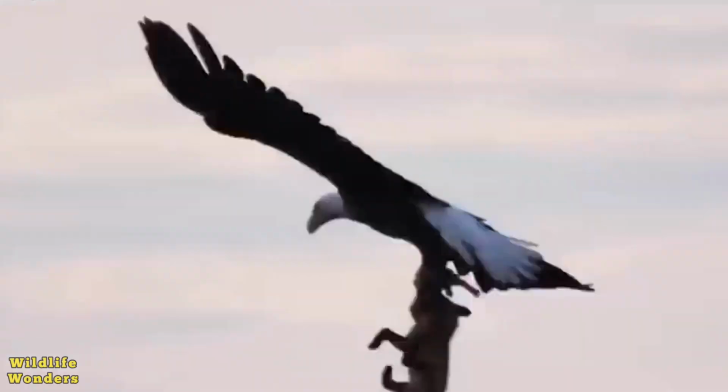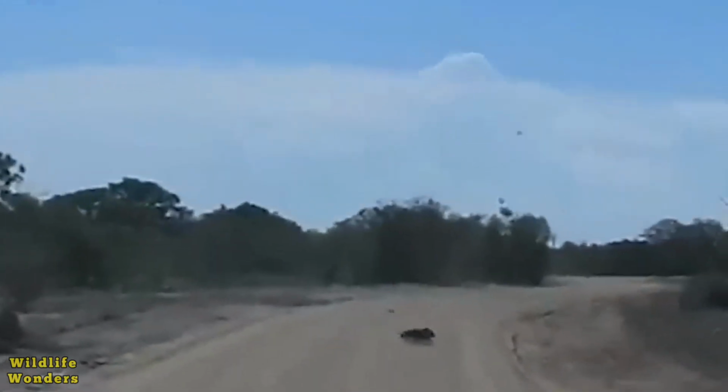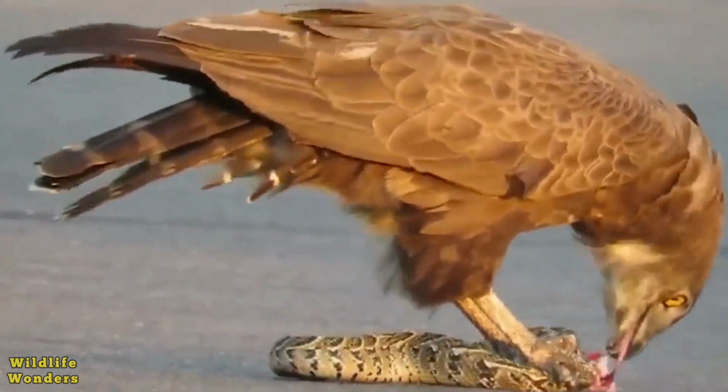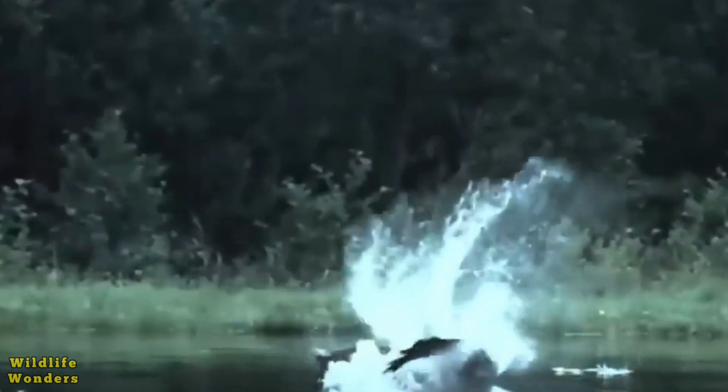The eyes of eagles focus on the target with incredible power and can see all the details of the target. Eagles are able to fly at great heights and fly much higher than mountain heights. For example, the golden eagle flies over 30,000 feet.